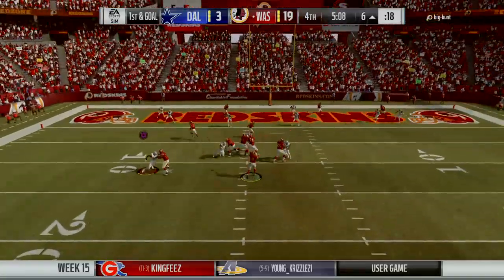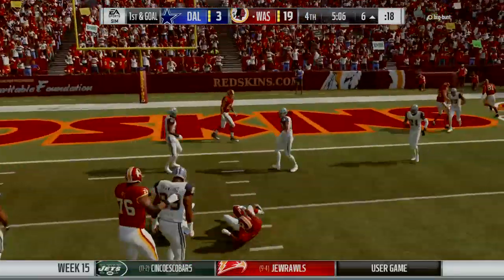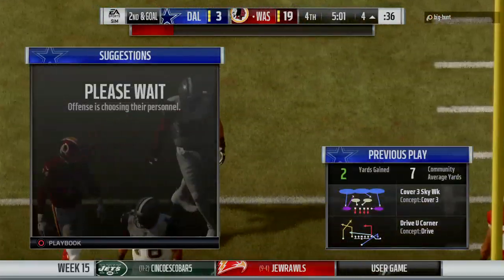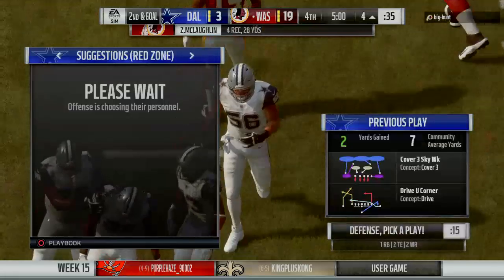Looking to throw. Barber. His pass caught at the 4. And the stop will come inside the 5 at the 4. He'll get only 2 there, and it's 2nd and goal.